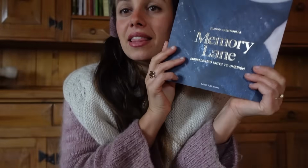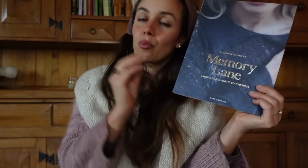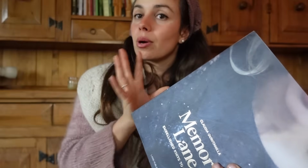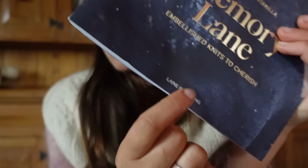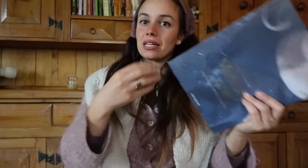And this is, I think, a beautiful, beautiful book. It probably is my favorite that I own so far. I have another one that I really like that I'll show you, 52 Weeks of Easy Knits by Lane Publishing, which is the same kind of publishing agency. How do you call it? Casa Editrice, I don't know, but it's by Lane Publishing as well, and it's a beautiful book as well.